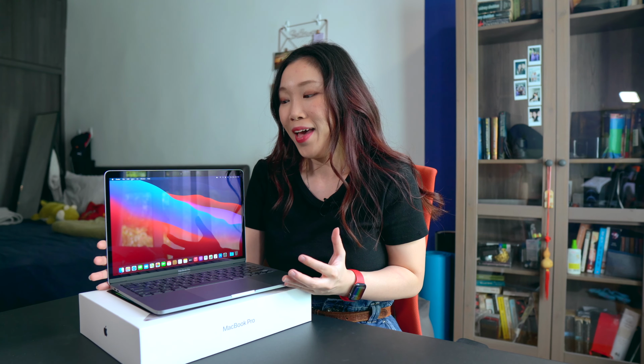Probably gonna be positive because I've seen a lot of reviews of the M1, and to be able to have this in my hands, I'm super happy. I'm just super happy.